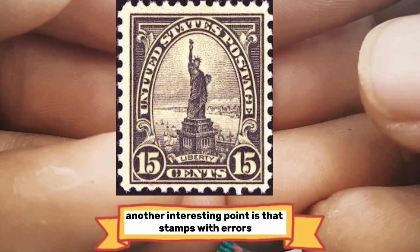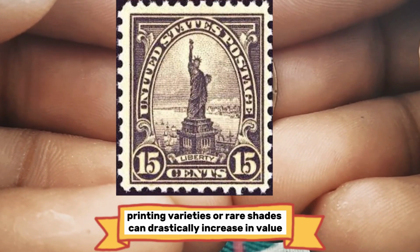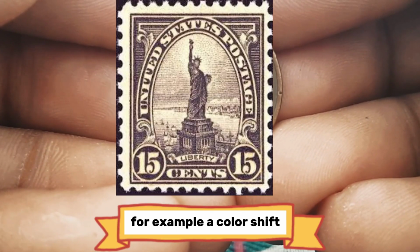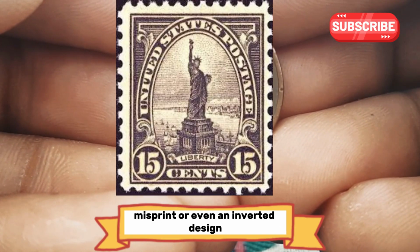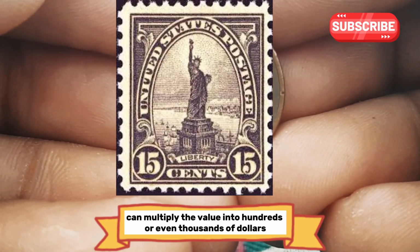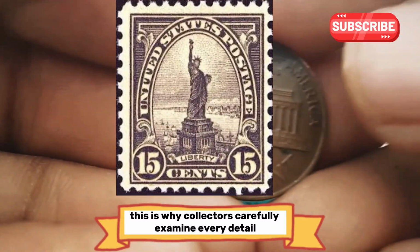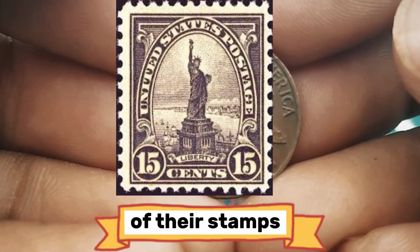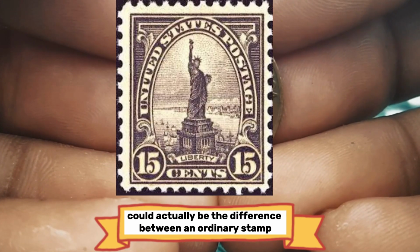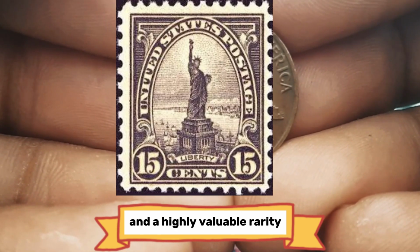Another interesting point is that stamps with errors, printing varieties, or rare shades can drastically increase in value. For example, a color shift, misprint, or even an inverted design, if it exists in this series, can multiply the value into hundreds or even thousands of dollars. This is why collectors carefully examine every detail of their stamps, because what may look like a small printing irregularity could actually be the difference between an ordinary stamp and a highly valuable rarity.